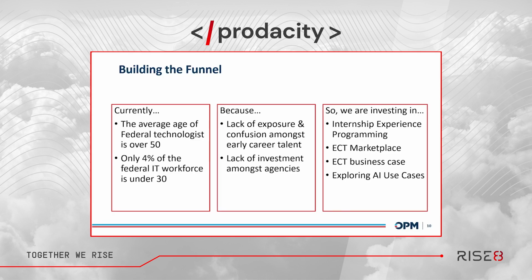And then the last thing, exploring AI use cases. We know that AI can help our early career talent get up to speed quicker. It can help folks who have been here for a long time kind of download their knowledge, and help early career talent get up to speed and hit the ground running, which is the biggest concern we hear from agencies about hiring early career talent.